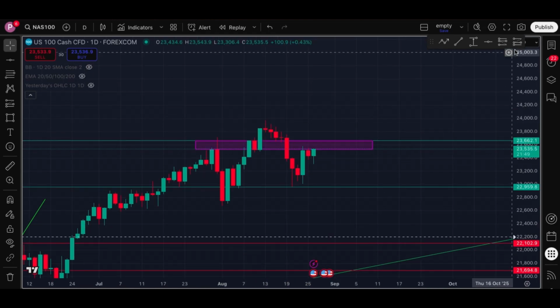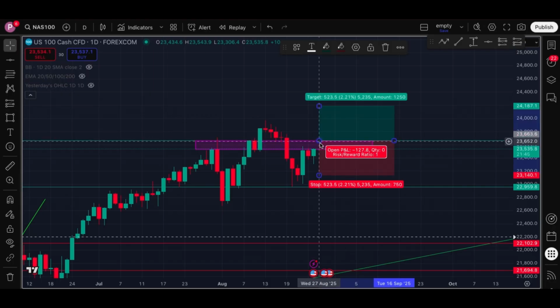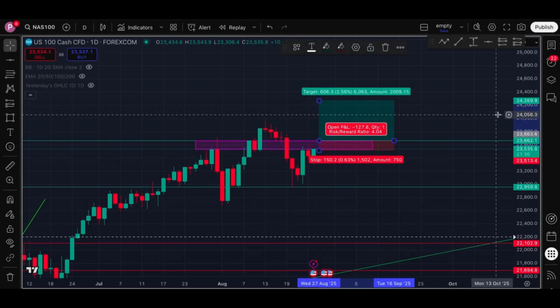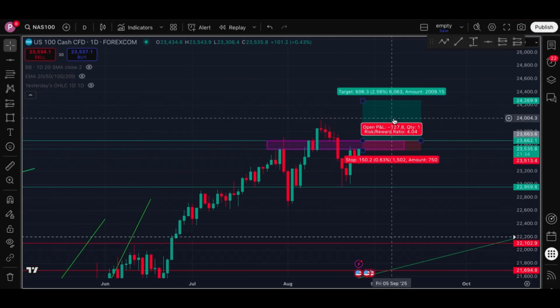So very simple, bullish scenario, what am I looking for? A daily candle or 4-hour candle break of this zone here. My stop loss is right under the zone. My take profit is something good, like let's say a 3 to 4 risk reward ratio, just to be conservative. I think that is a very, very possible trade. You're looking for 2.5% to the upside there.